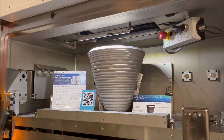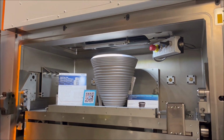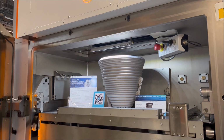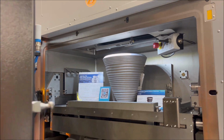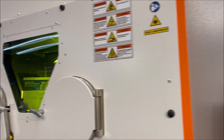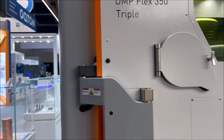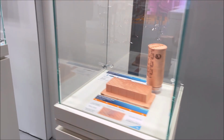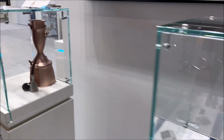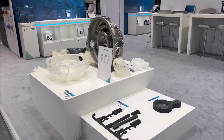So we could add any number of lasers we wanted to, but then it should make sense. We should actually solve a customer's problem and not add to it. So this is the Flex 350 Triple. If you come around this side, you see some copper parts, and here we have a foundry section.